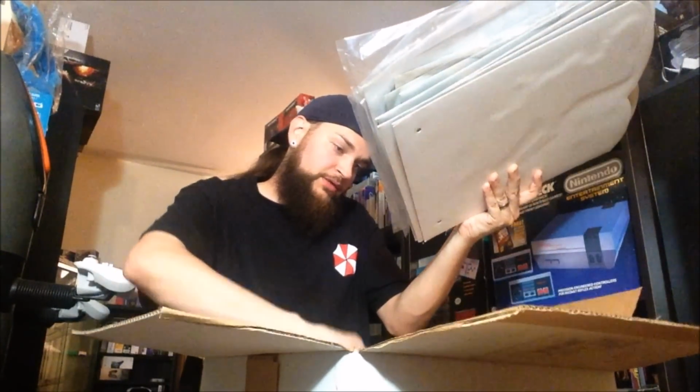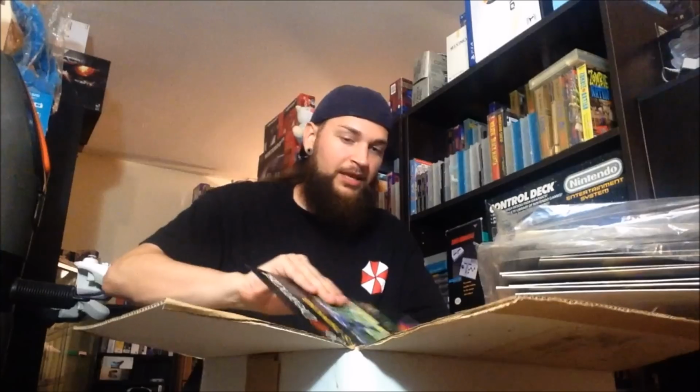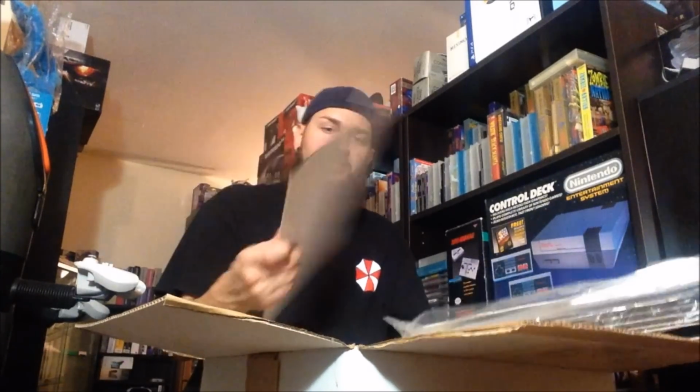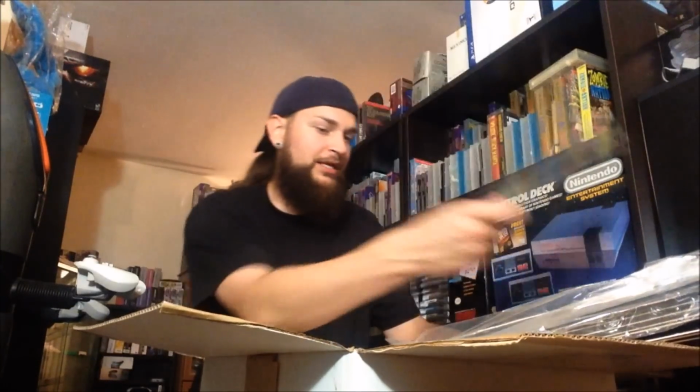We got a Chu Chu Rocket standee. I'm not paying attention to see how glary I'm making it for you guys. Sorry about that. Just a Sega Dreamcast It's Thinking little countertop standee.